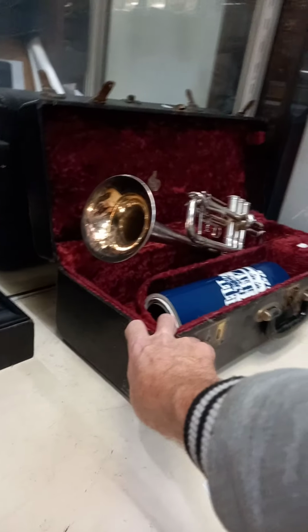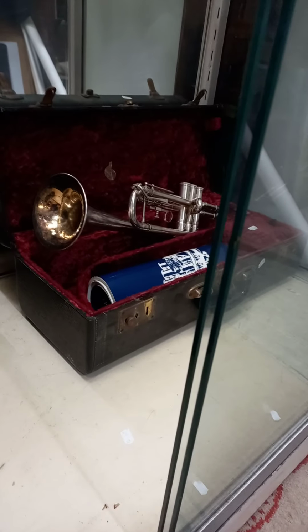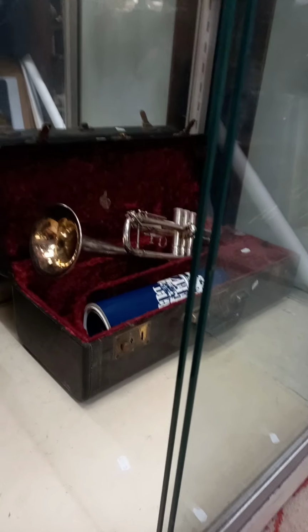Some nice bits down the bottom here. Boosie and Hawks, Imperial number 23 Mark 8. Is the trumpet. Why do I remember that sort of shit but forget Vanessa's birthday?